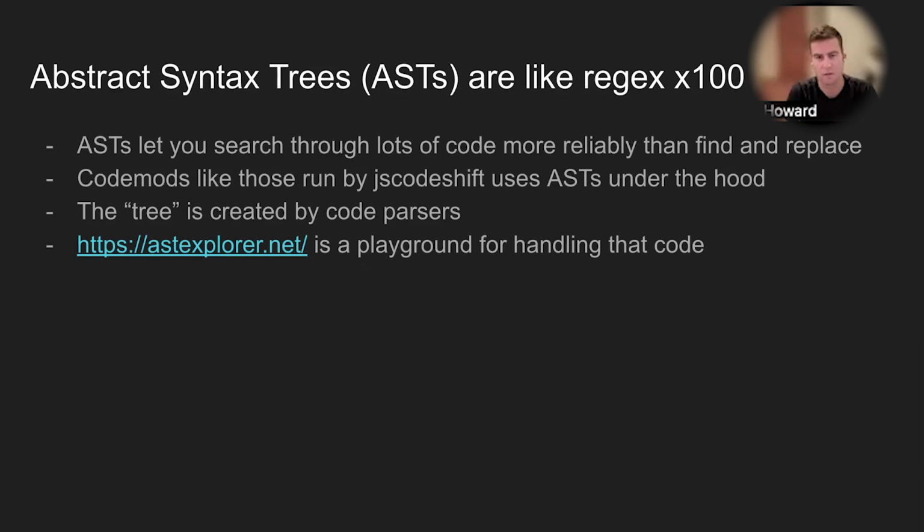ESLint uses abstract syntax trees to update and use rules. And jscodeshift is a code mod library that has code transformations you've probably used for updating Next.js or React versions. Extremely powerful, and they feel like magic, but they're very straightforward under the hood. So I would really encourage you, if you have a problem where you're constantly changing imports, to use astexplorer.net. It's a playground where you input code, and then it gives you parsers, and you can write code for that. I'll show you some examples of it as well.